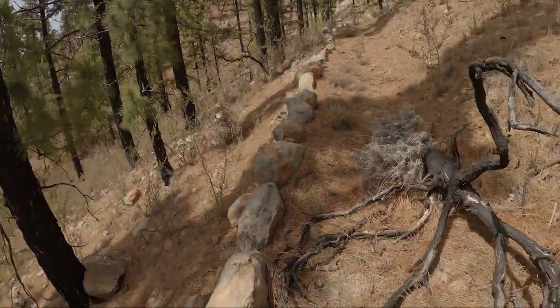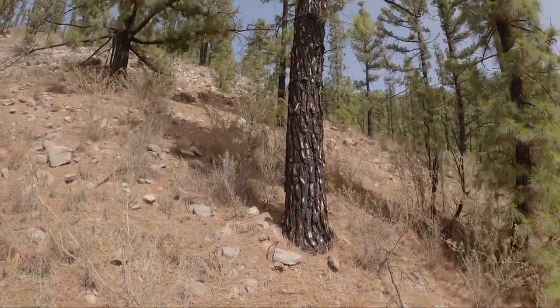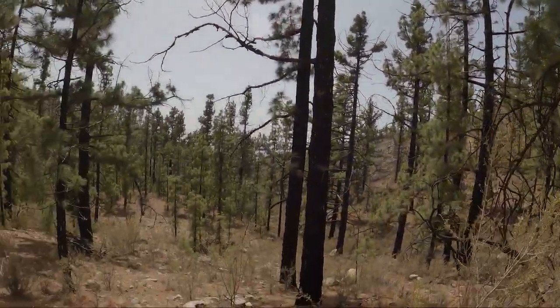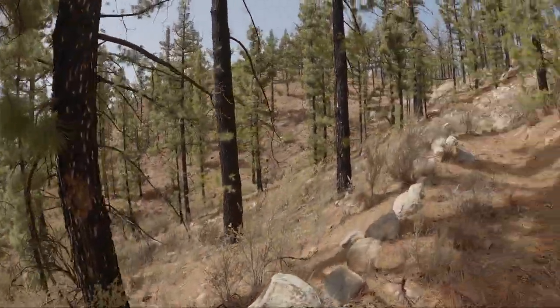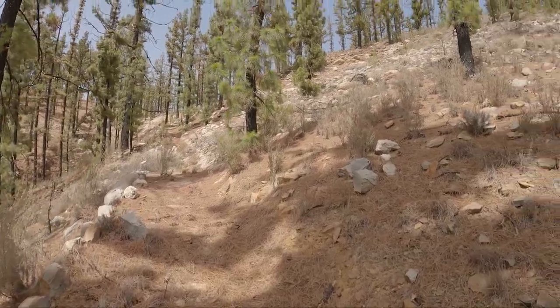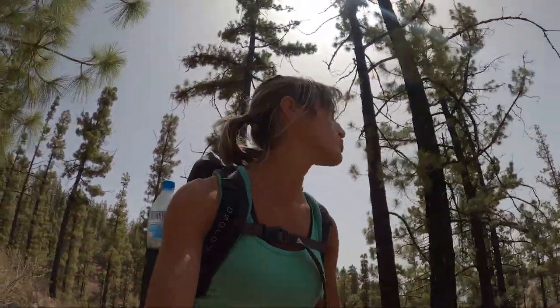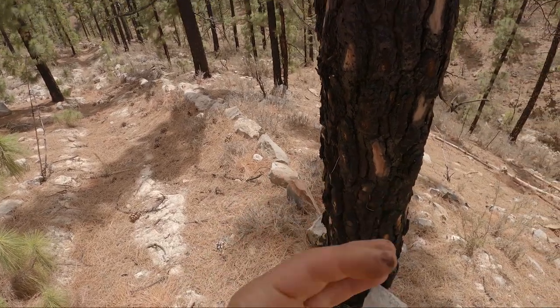There was a big fire, and as you can see, all the trees have burned, but the nature is strong enough to survive even a big fire, and slowly it's growing up everything again. But 8 years ago it was pure, just black, completely black.